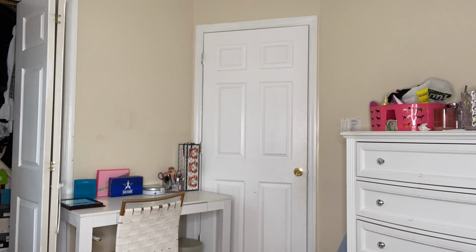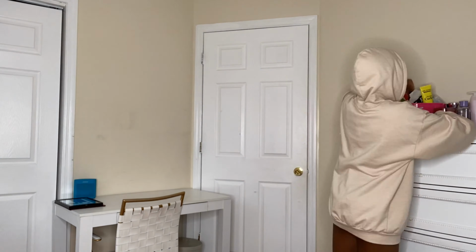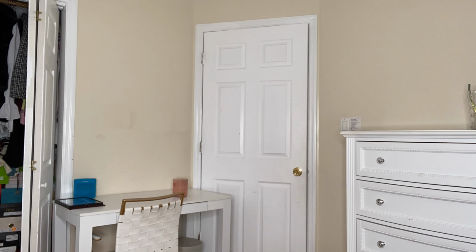Okay, so I'm gonna speed this up. It's just gonna be me just clearing everything out of my room. I'm putting literally everything in my closet because I'm a little embarrassed to show my closet, so I'll show it in the room tour when everything's just cute and just handy dandy.